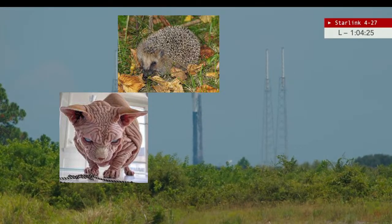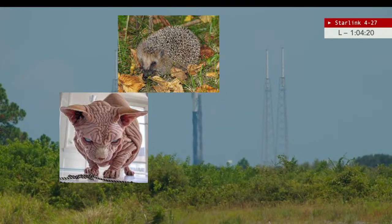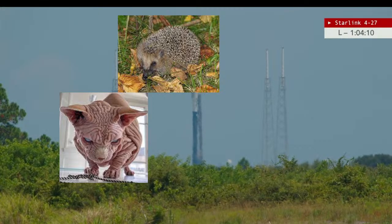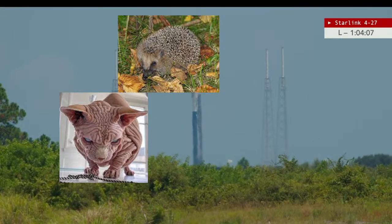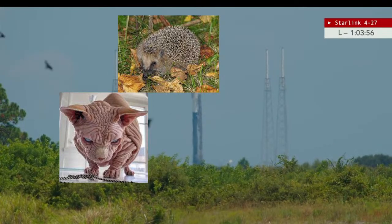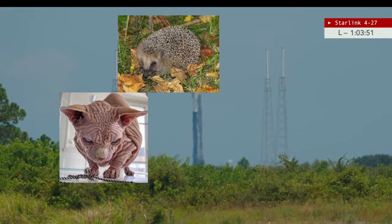This mission is designated Starlink 4-27. It's carrying 53 Starlink satellites into orbit for SpaceX's privately funded internet network to provide consumer-grade broadband services around the world. This will be the 37th launch of a SpaceX Falcon 9 rocket this year, and the 36th orbital space launch attempt from Cape Canaveral or the Kennedy Space Center this year. The lion's share of those launches have been conducted by SpaceX in 2022.